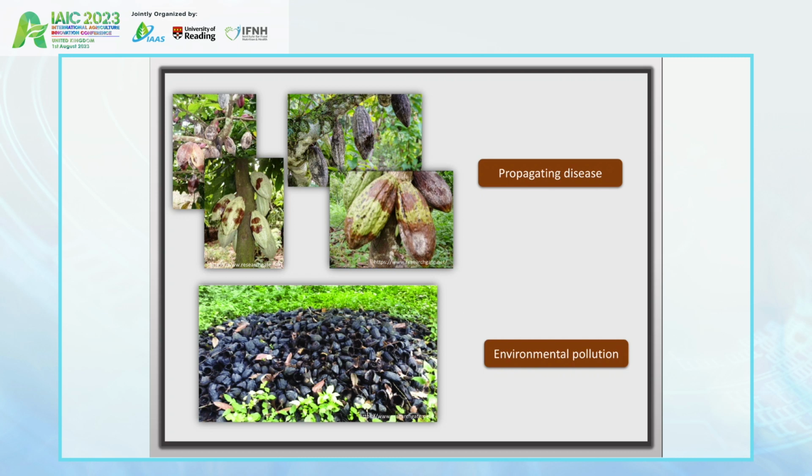Improper management of cocoa pod husk leads to environmental pollution and the spread of diseases, such as black pod, which is a major cocoa disease. It is causing significant losses in the industry.